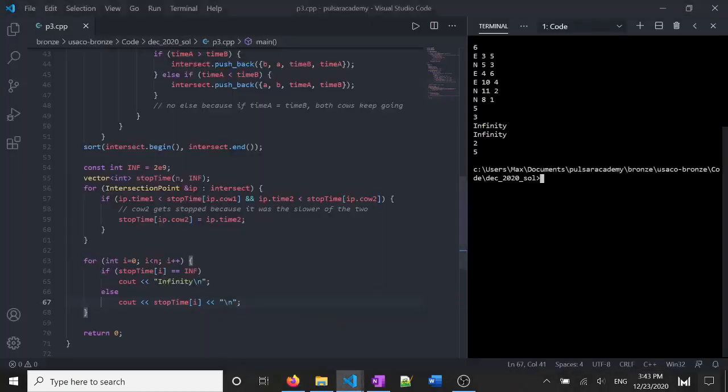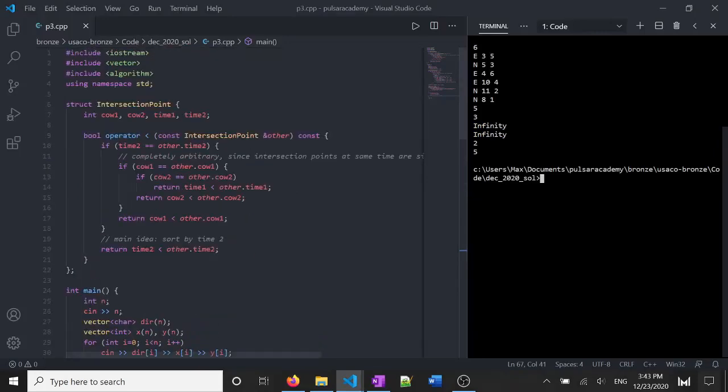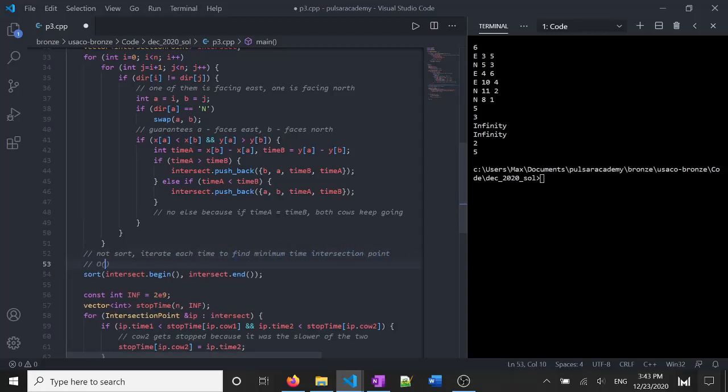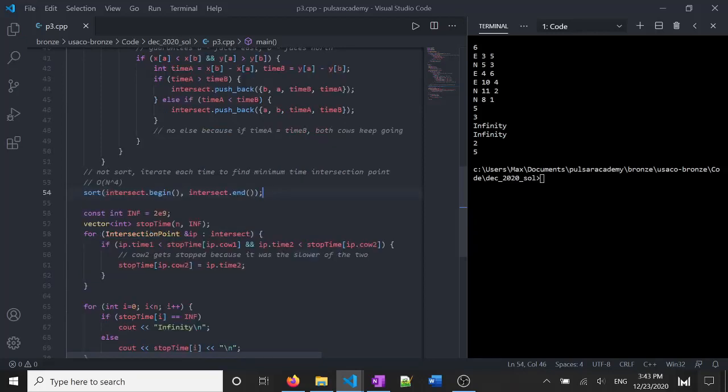Once again, I want to reiterate that you didn't need to use structs to solve this problem, or any of this stuff. This is more advanced stuff that makes the problem easier, in my opinion. Instead of sorting, you could have just as easily not sorted and instead iterated over each time to find the minimum time intersection point, and that will give you O of n to the 4th, which will also solve the problem. So you didn't have to use sorting to solve this problem.